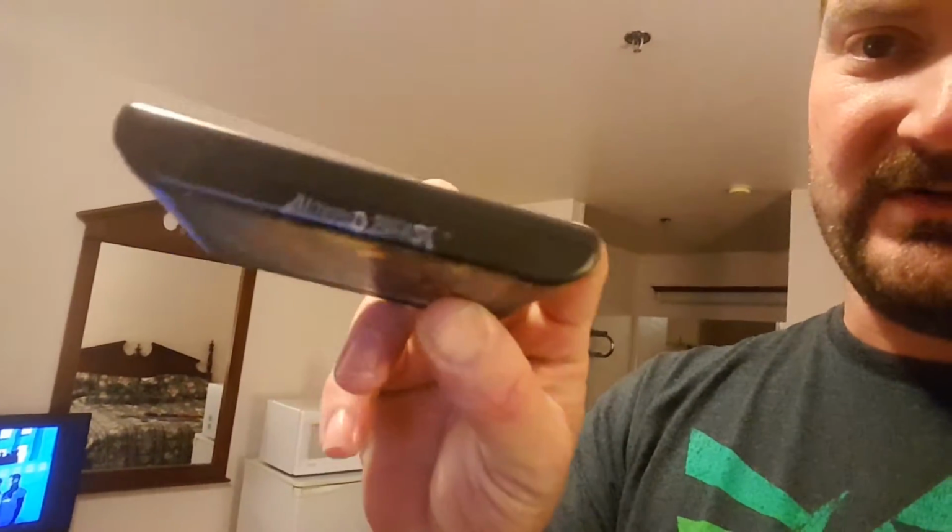4 Genesis games. Street Fighter 2 Special Championship Edition, which I have, but the one I have is really nasty, so I will actually upgrade with this one, even though it's got a little scuff on it there. But I'll keep that one. Altered Beast, one I didn't have.